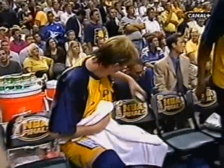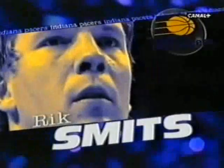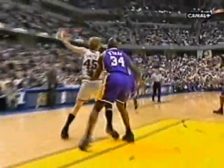Yes, this graphic is correct. Rik Smits has gotten off to a great start, hitting his first 4 shots. But you see those 2 fouls as he has to sit on the bench. But the importance of this is, see, Shaquille O'Neal has to play him now. You keep him occupied, he burns energy.